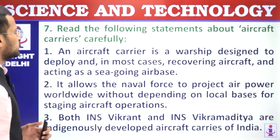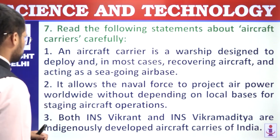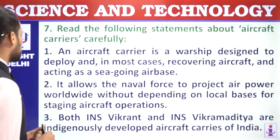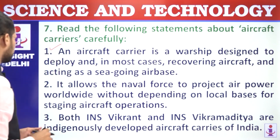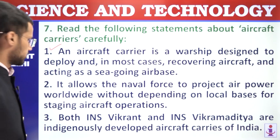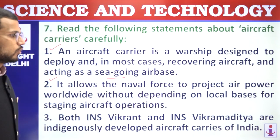Seventh, read the following statements about aircraft carriers carefully. Aircraft carriers are sea-going air bases. Let us consider the statements. First, an aircraft carrier is a warship designed to deploy and, in most cases, recover aircraft and act as a sea-going airbase. Right? So that is a correct statement regarding aircraft carriers. Second, it allows the naval force to project air power worldwide without depending on local bases for staging aircraft operations. So that statement is also correct, as the aircraft carriers themselves are sea-going air bases. There is no dependence on local air bases.